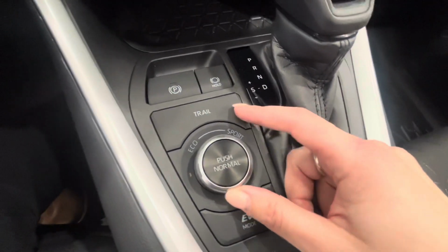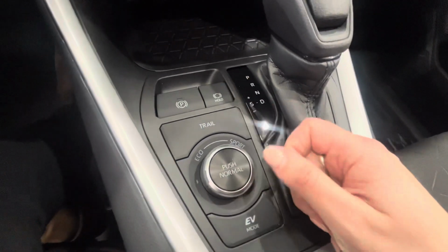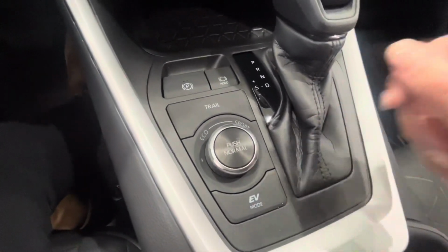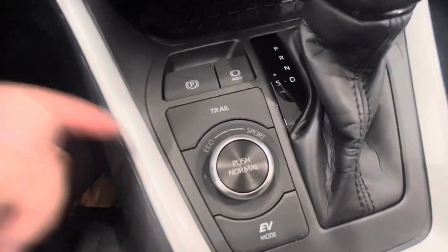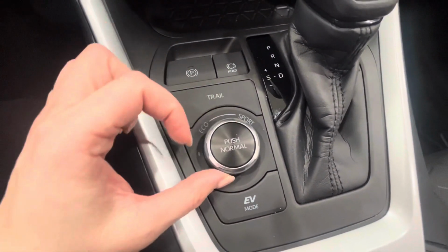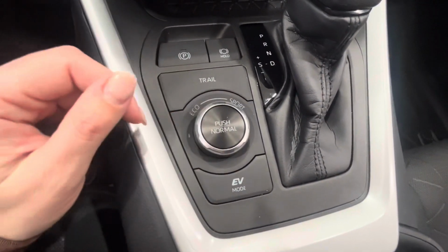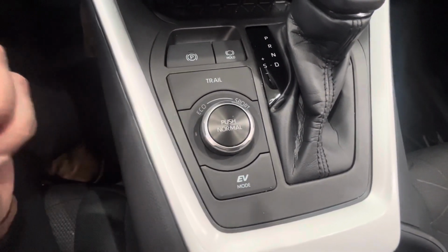Here we have a trail option, so it's better for off-roading. Some people use it for the snow as well, just optimizes your all-wheel drive system. And then below we have Eco and Sport. So I'll show you when we turn it on here how it'll change. But Eco is for your fuel economy.